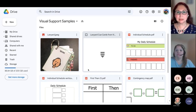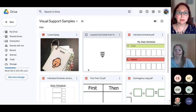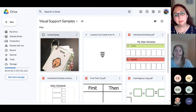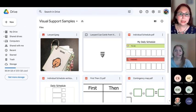I just wanted to mention lanyards, which are my big thing right now because they're so accessible. I wish I would have thought about it a long time ago, when I was teaching. Here is a picture of the lanyards. It has tabs and stuff like that. You can put anything on it, but somebody made it already, and made it accessible for everyone.